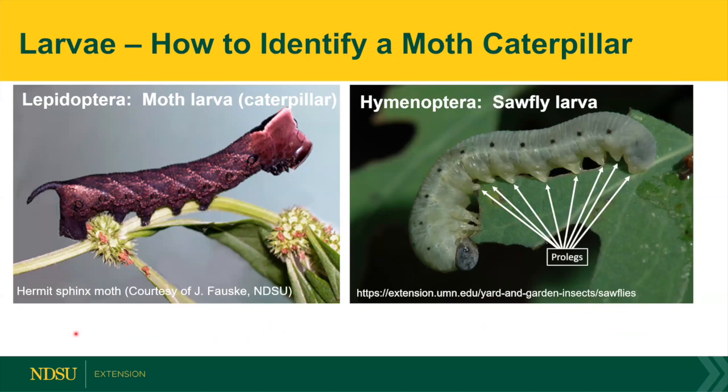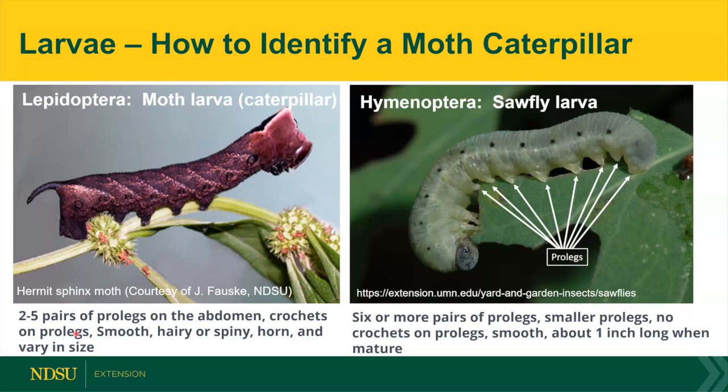So we need to be able to identify a moth caterpillar from other orders of insect like the Hymenoptera, which is the bees, wasps, sawflies, and ants. And here you see a sawfly larvae. So starting with the Lepidoptera moth larvae, this is a hermit sphinx moth. And generally, they will have 2 to 5 pairs of prolegs on the abdomen. And then also they have that head capsule we talked about and 3 pairs of thoracic legs.